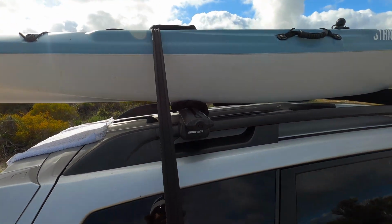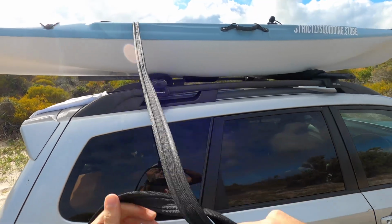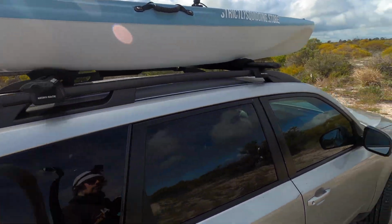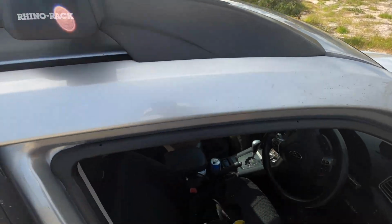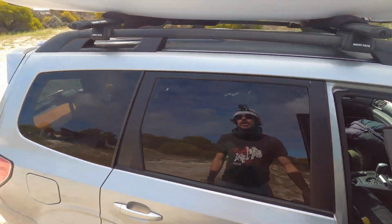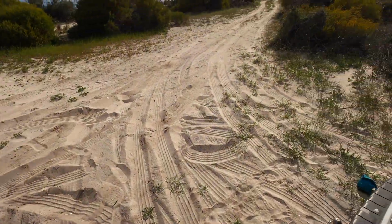So we'll get this strappage off the roof here, working in the front seat. I'm not doing any sort of particular challenge or anything like that. I'm just out having fun again.